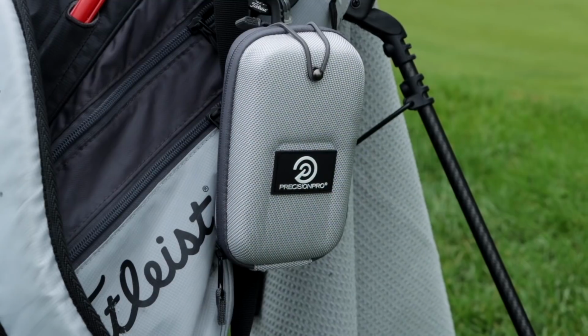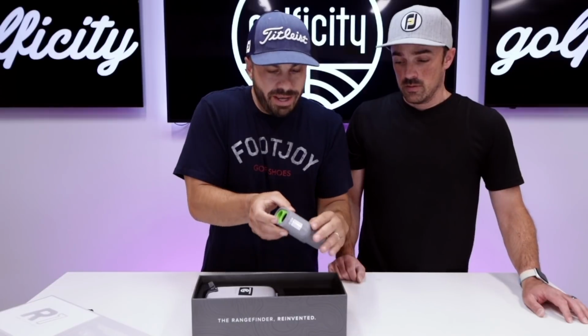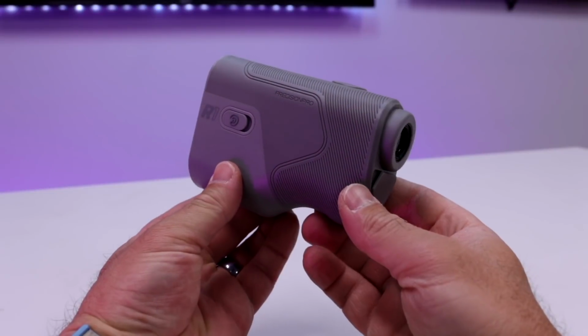All right, guys, so Precision Pro actually sent us these R1 rangefinders about a month ago. And if you didn't see our unboxing video, go back and check that out, because we really covered a lot of the features in depth. But this is our first time getting it out on the course, and I'm crazy impressed with it. But we asked the question in that video, is this the first truly smart rangefinder?